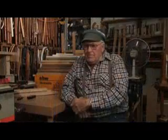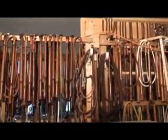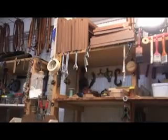Yeah. I was plaiting when I was about 10 years old. I made my first whips. Well, the leather work was only just a bit of a hobby. It wasn't a business really. It was just something I used to do when I didn't have anything to do. And it's still the same. You know, if I haven't got anything to do, I might make a whip.